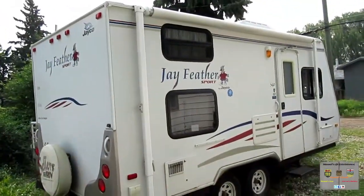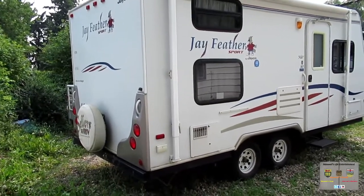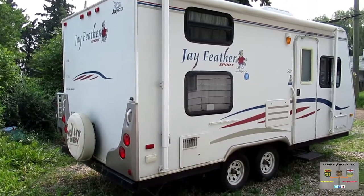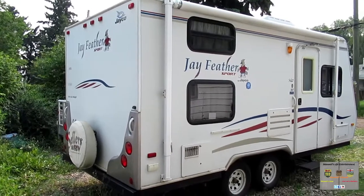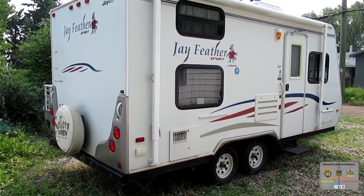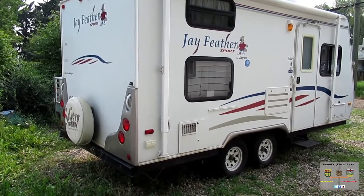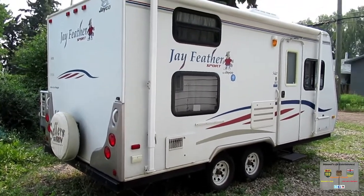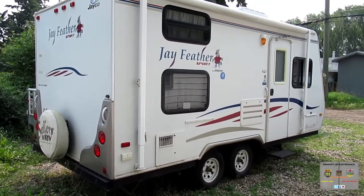Well, there we are. It's a Jayco, a J-Feather Sport. I'm not entirely sure what the Sport stands for. It does have an outside shower. Maybe that's what the Sport means. There are beds in there for 5, I guess, people, except they're pretty tiny. I'm saying more 3, you know, and I'm in the process of cleaning it up, clearing it out.